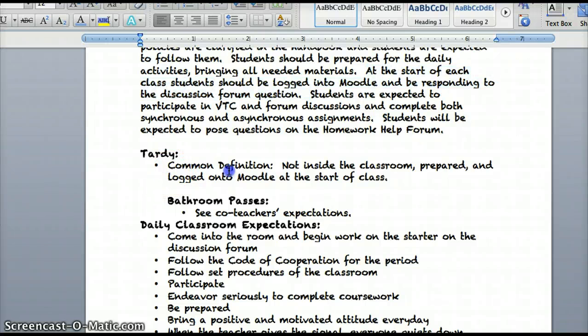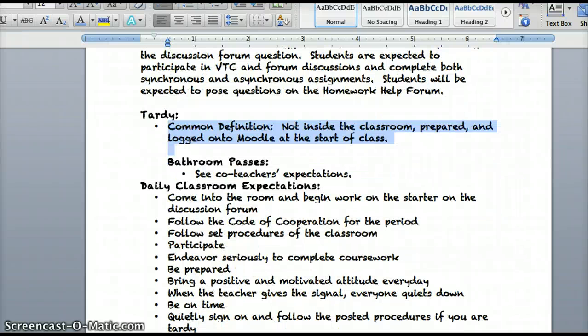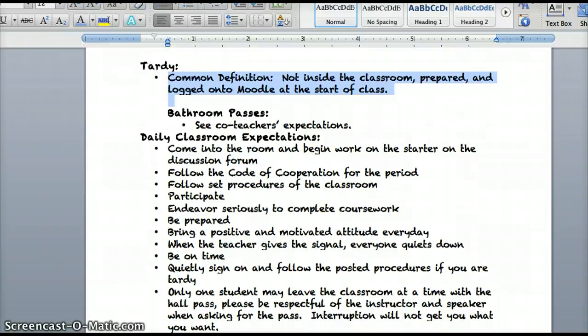So understanding what it means to be tardy is not inside the classroom prepared and logged onto Moodle at the start of the class. So please be sure that you're respectful of your classroom teacher and respectful of me, and so we're not wasting any time. And also, it's out of respect for your classmates who are ready to go and ready to learn.